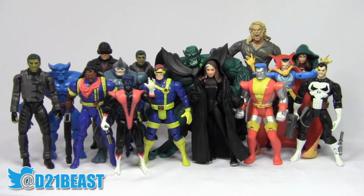Alright, toy fans, so here we are in my natural element, and here are all the figures that Ryan sent me. A pretty nice collection of figures. We can get some better looks at these guys.